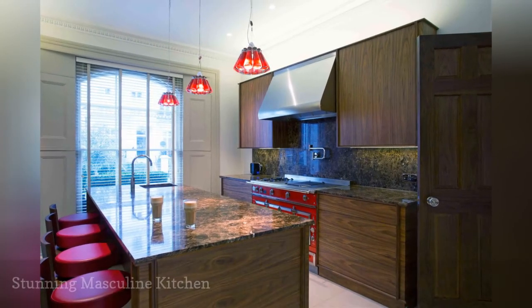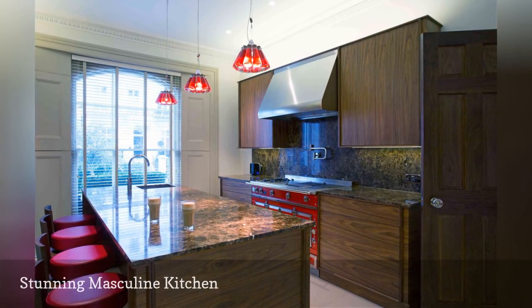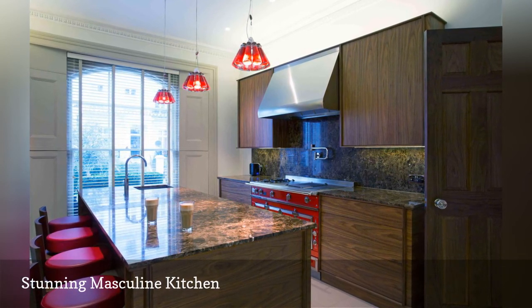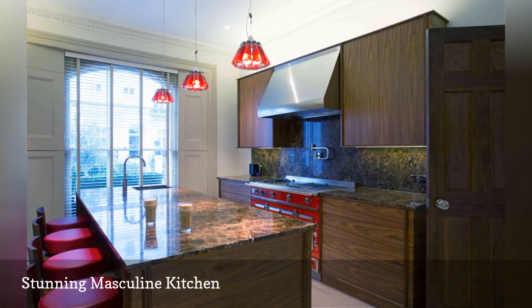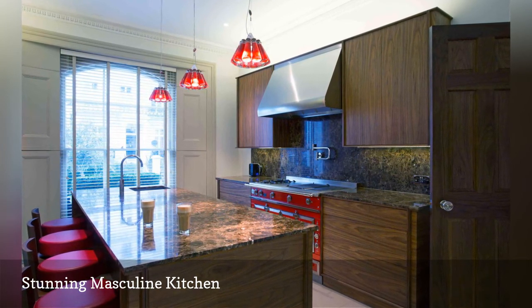Dark or moody colors totally work in minimalist spaces. Helen Green Design combined woodsy yet modern cabinetry with brown and black granite to create a warm and contemporary kitchen fit for a bachelor. Pops of red lend a playful touch that feels 100% grown up.